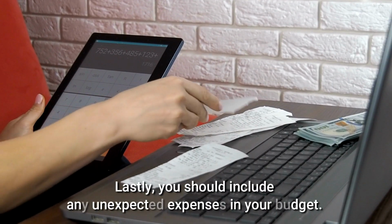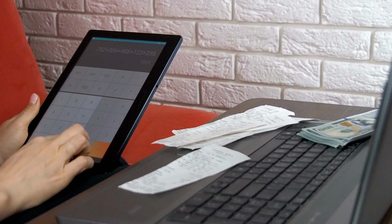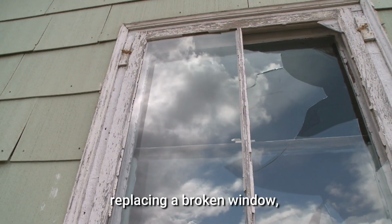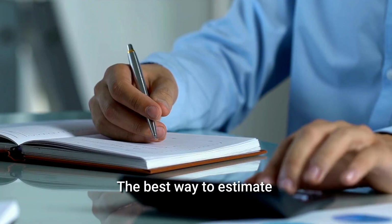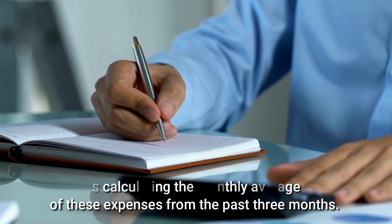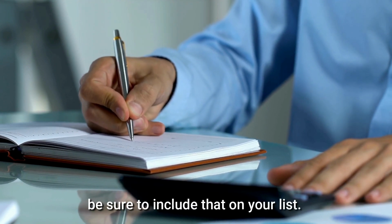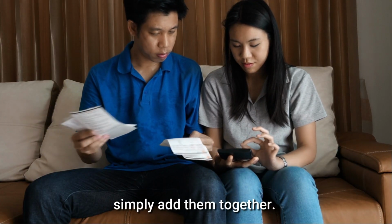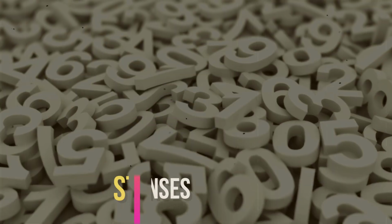Lastly, you should include any unexpected expenses in your budget. It's always smart to be prepared for them. Unexpected expenses include things like surprise car repairs, replacing a broken window, or purchasing a new phone. The best way to estimate unexpected expenses going forward is calculating the monthly average of these expenses from the past 3 months. Whatever that number is, be sure to include that on your list. Once you've outlined all of your expenses, simply add them together. The final number represents your total monthly expenses.